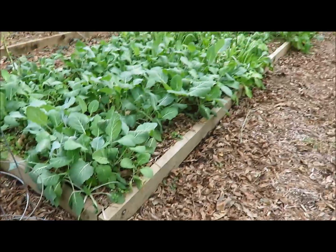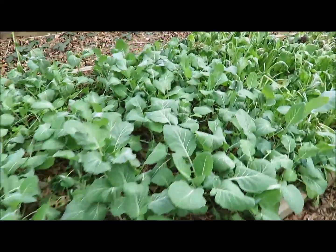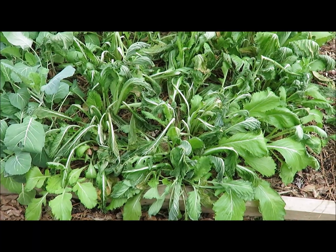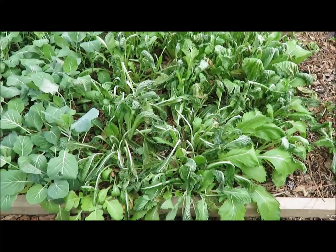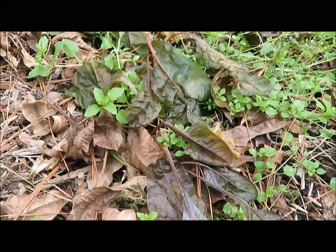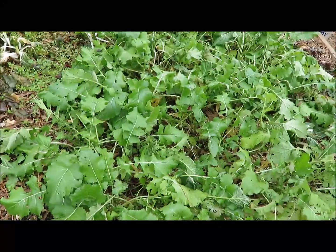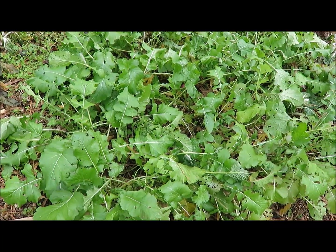All right, so let's go see what's over here. We've got collards. Collards look okay. Chinese cabbage, I think, will be fine. I think I can trim off the bad stuff. I think it is survivable. Chard, look at that chard. I don't think that's good. All right, my turnips are okay. I'm gonna trim some of the bad stuff off the turnips.